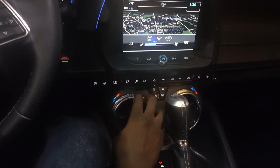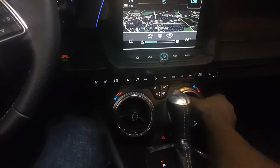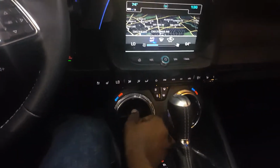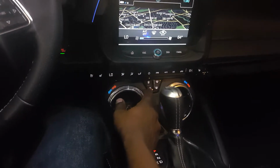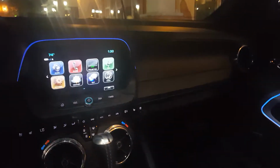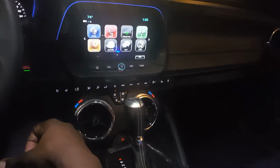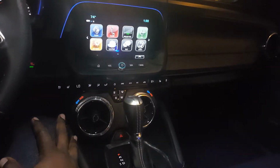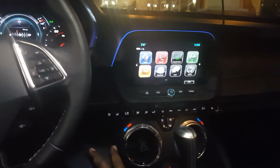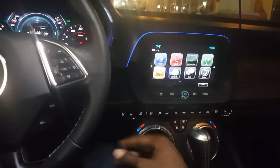And this changes the temperature on the driver's side. It's like a dial here, which I think is pretty cool. You turn this to control the airflow. But yeah, it's a cool vehicle. And I mean, this is the best car I've ever been in, and I've been in a lot of cars. The way it handles, the way it sounds.